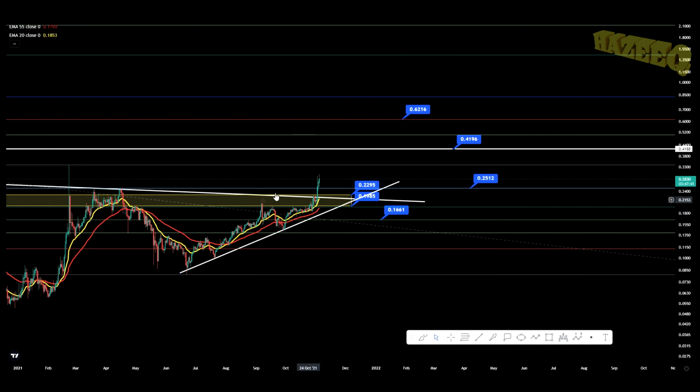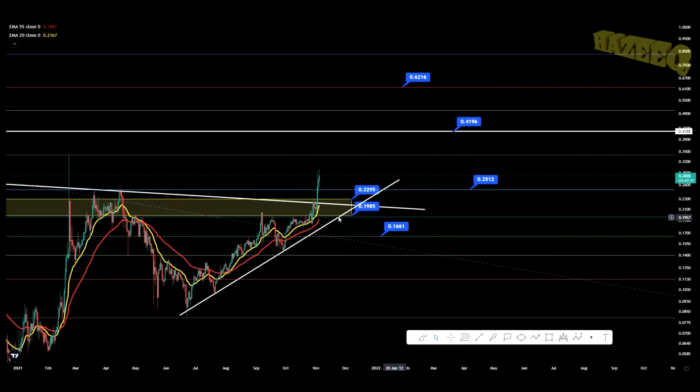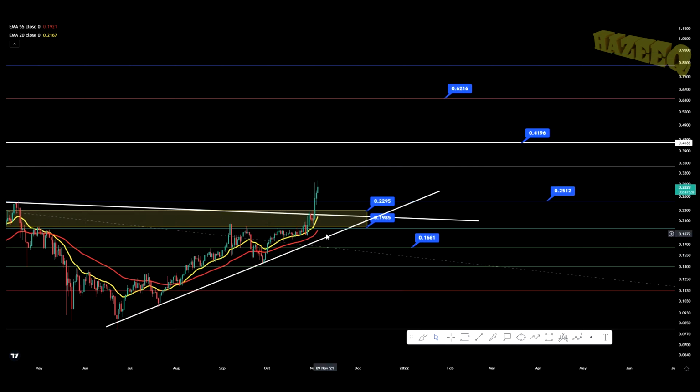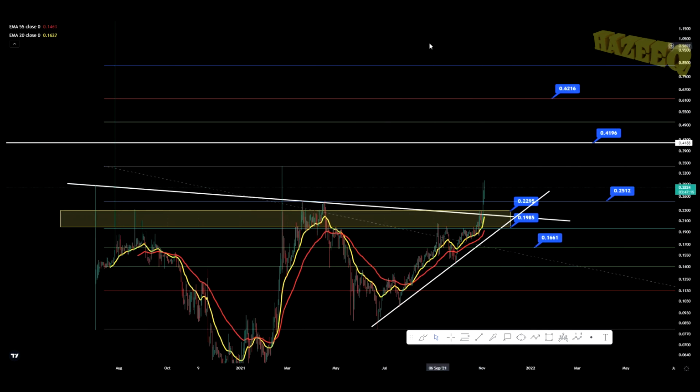That's pretty much it for the daily chart. Like I said, look for support levels in between 23 and 20 cents. You can dollar cost average in there, dollar cost average from the 20 EMA, have buy orders at the 20 EMA, and have some buy orders potentially at the 55 EMA, because sometimes we do get squeezed down into the 55 EMA. We have a little quick wick down, and then you move upwards and onwards. So that's it for the daily chart.